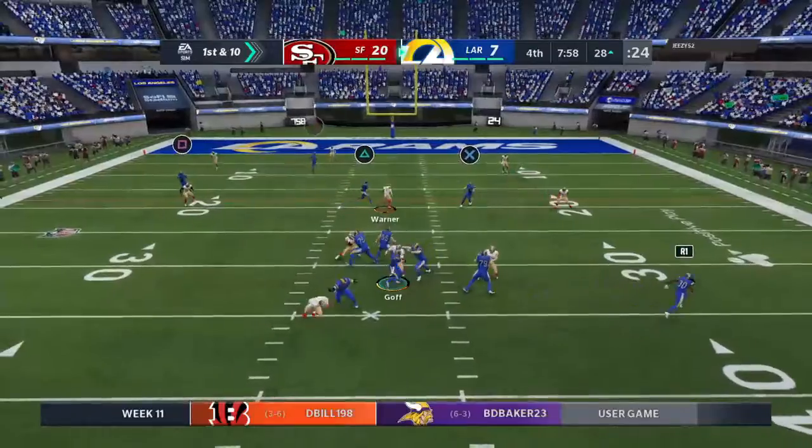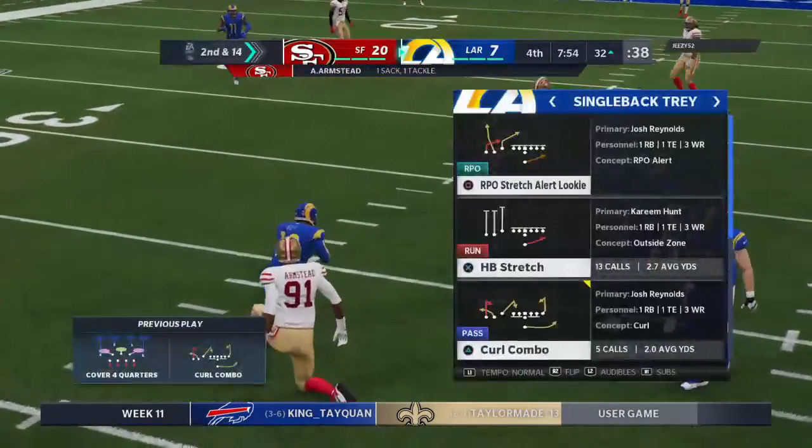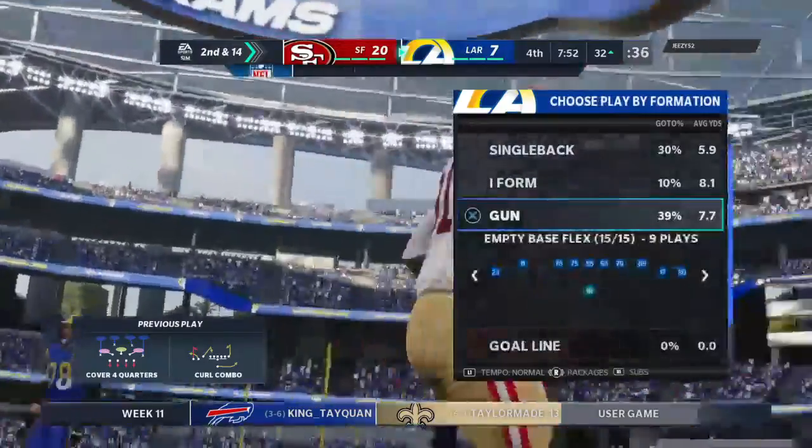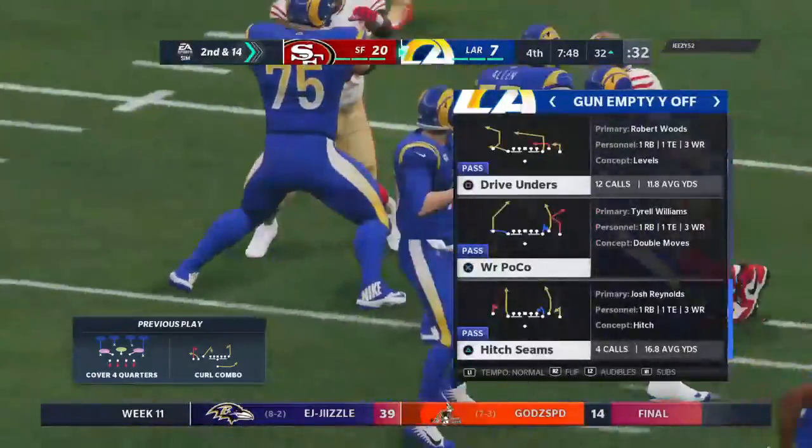Now a first down throw, gone. And he's going to be taken down here. A sack back at the 32. Eric Armstead, he's the one to get him, and that is sack number 7 for him on the year.